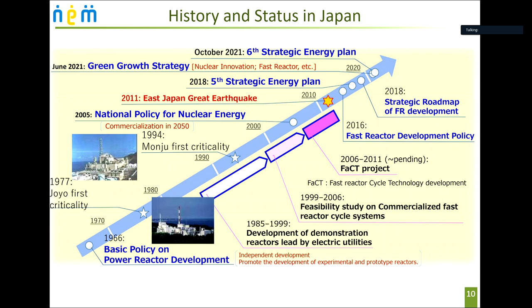And just after stopping from the sodium fire incident, unfortunately, we had another incident of dropping equipment. And during the stop of MONJU, we had the Great East Japan Earthquake in 2011. And after that, MONJU was decided to stop its operation and move to decommissioning. And JOYO, we are still trying to relicense it. I will discuss that later.